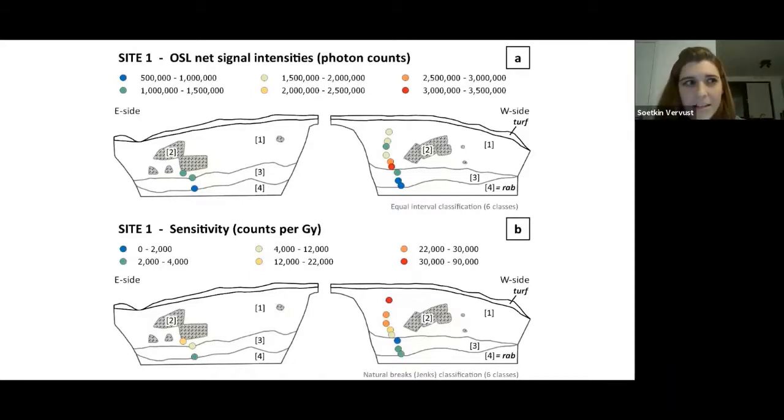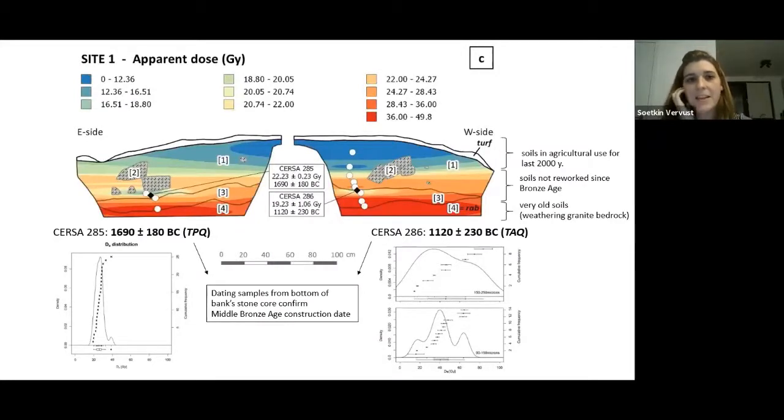So next slide. And these are then the apparent doses and the ages that we determined for this feature. When we excavated it, we again found this stone core, and the OSL dates that we get from it confirm that it was constructed during the Middle Bronze Age. We get a terminus post quem of about 1700 BC, 1619 BC, and we get a terminus ante quem of 1100 BC. But you can tell from the graphs that you see on there.